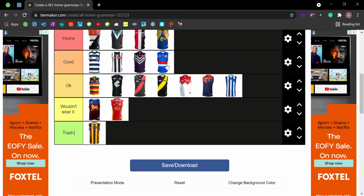It's just like the Geelong, except I like that they've got bold colour, and then they've got the two stripes in the middle. So their main colour is the blue, and then they've got the red and the white stripes in the middle.